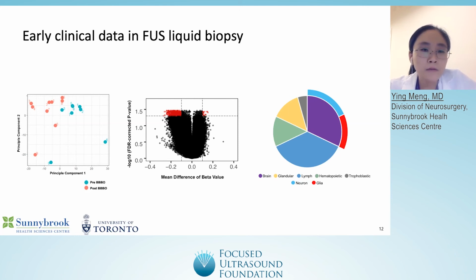Looking at the significantly differentially methylated probes, we see that these probes are predominantly hypomethylated in the post samples compared to the pre, which is consistent with an oncologic signature. And further pathway analysis of the differentially methylated probes shows that these probes have an origin of lymphatic signature and neuron glial signature, which is again a really interesting result in keeping with our hypothesis that focused ultrasound can enable the liquid biopsy of brain tumors. Again, these results are in the early days, and more data has to be collected on whether the enhancement of biomarkers can be correlated with the original tumor tissue biology.